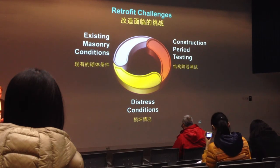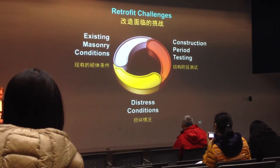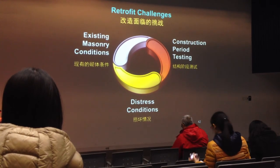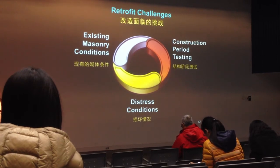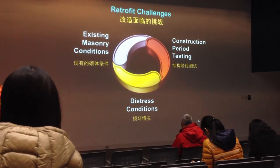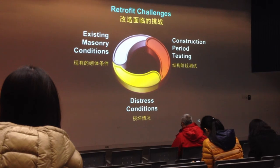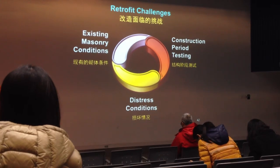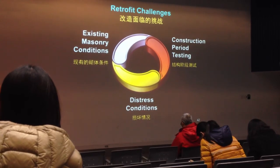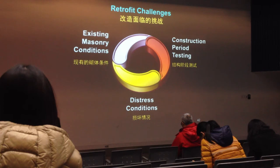The challenges of diagnosis and quality control of the enhancement program were really threefold. Our job was to determine the existing problems with masonry buildings, which dated from 1890, find the damaged areas, and provide construction testing for verification of the program's success as a form of quality assurance.